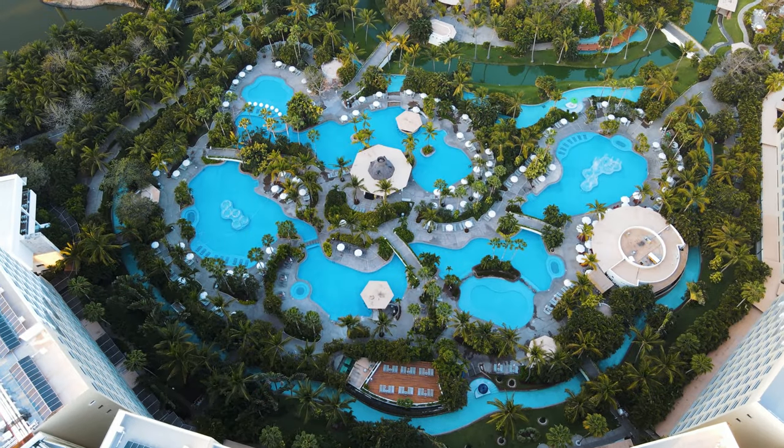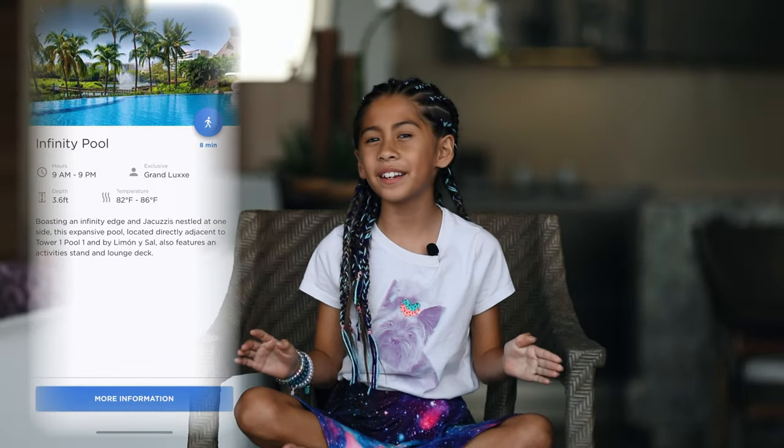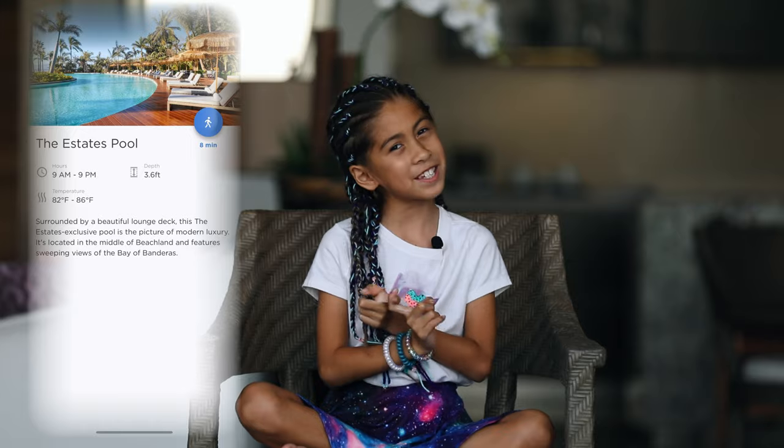And after breakfast, time to have some fun. Put on your bathing suit and let's check out their pools. Yeah, they have a lot of them. Over 20 pools. I suggest downloading their Vidanta app to see what I mean. They have many types: the infinity, the circular, the estates, the aqua park. They have every type, I tell you.